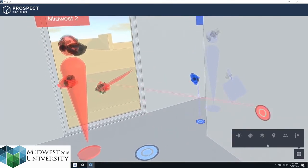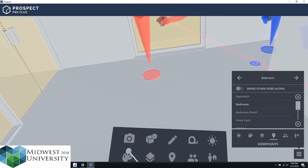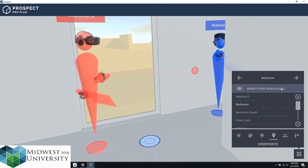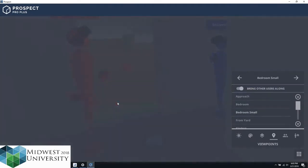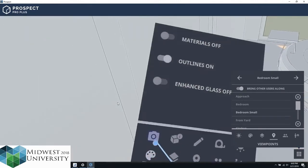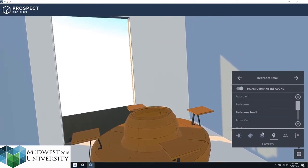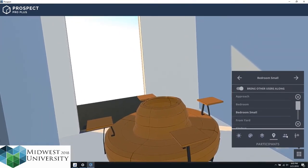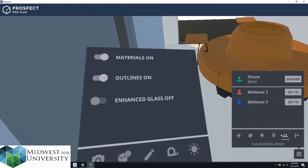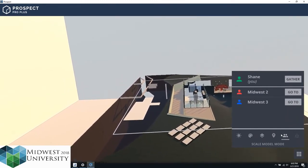from your desktop. So for example, if I click on this viewpoints button right here, I see the same viewpoints menu that Shane has on his display, and I can jump all of the users in the meeting to these viewpoints. This way, Shane can still look around, he can use his headset, he can look at specific things, but I can control the experience. The other options you see available here are the sun settings, display settings, layers, viewpoints, of course, participants, and scale model mode. So this is a really great way to control the experience for a client who's maybe not as comfortable using the controllers themselves.